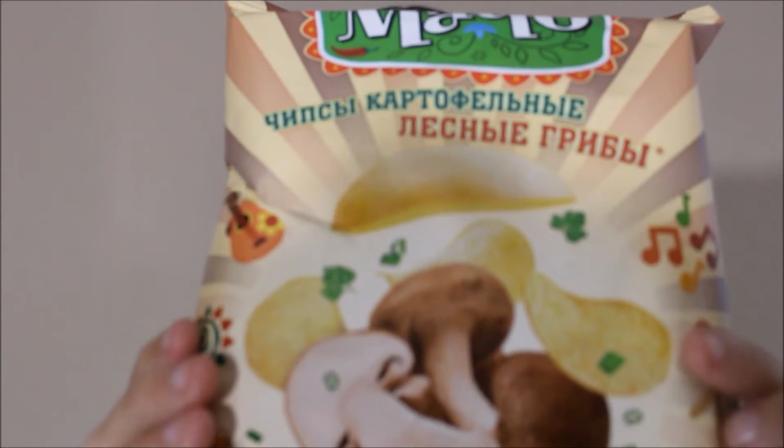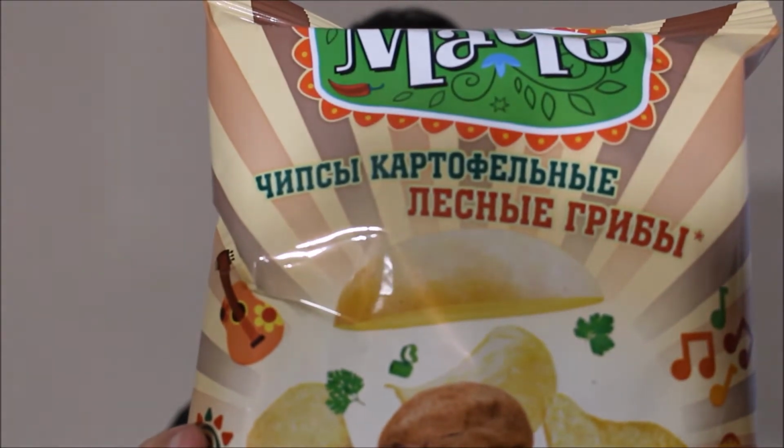And these are Macho Forest mushroom chips. And I've got to say I've never had mushroom flavoured chips before, so this is going to be a first for me. I'm actually kind of intrigued. I'm not sure how well these are going to go down. Give you a close up of the packaging. As you can see, it's literally mushroom flavoured chips. Never seen anything like this before.